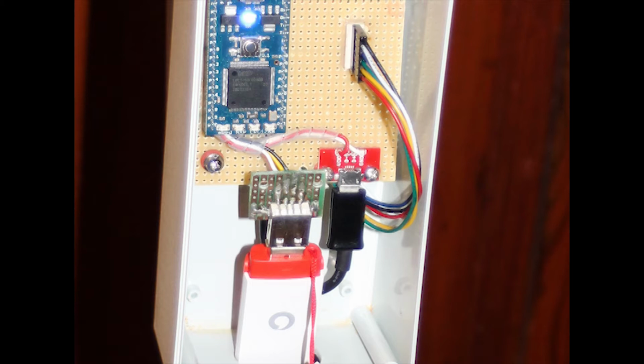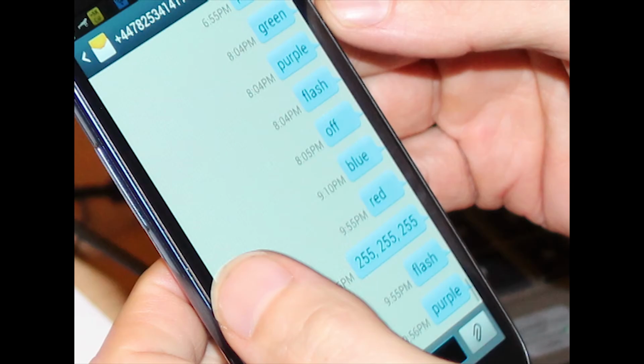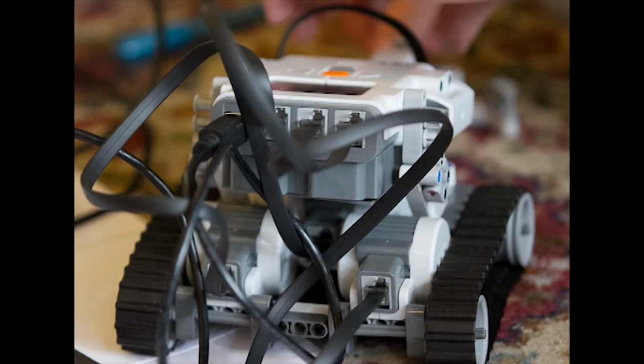So the one we do is I'm going to send it a text message. So I'm going to say red to the light. And then the text message will send to the light, and then the light will go red. There you go. Set it to green, and then the text message gets to the light and it goes green there. I've seen a few radio-controlled or robot-controlled cars.